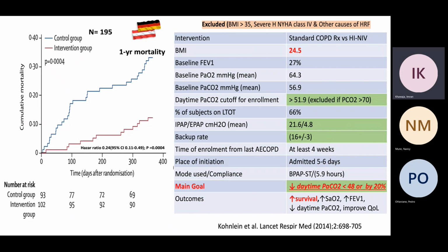BMI is almost normal, right? They had severe COPD, so it's not just presumed COPD. They have significant, or severe, airway obstruction, and they have some hypercapnia. This is why the cutoff of 52, as you see in the CMS criteria. And they used high intensity pressures, as you see. The mean IPAP is 21 over EPAP 4, so the mean pressure support will be around 15, along with a backup rate.